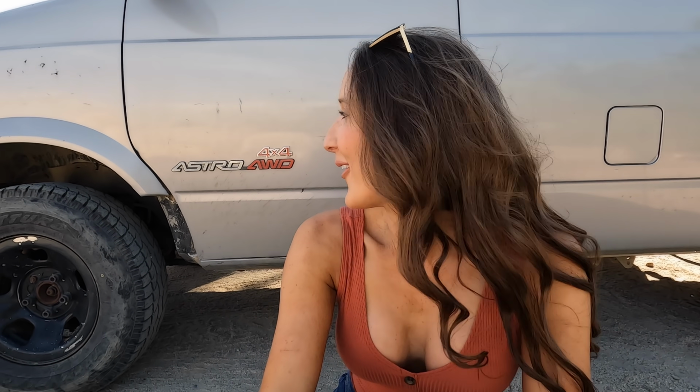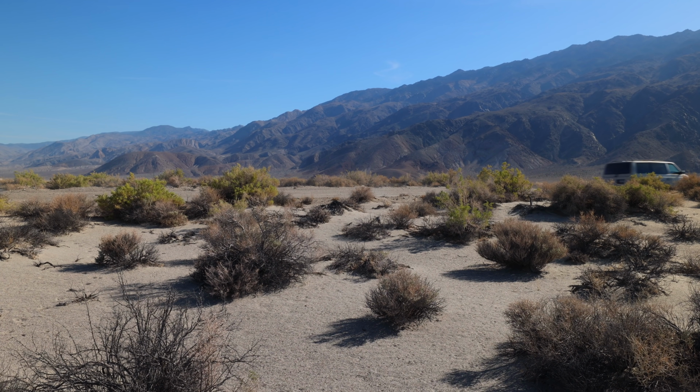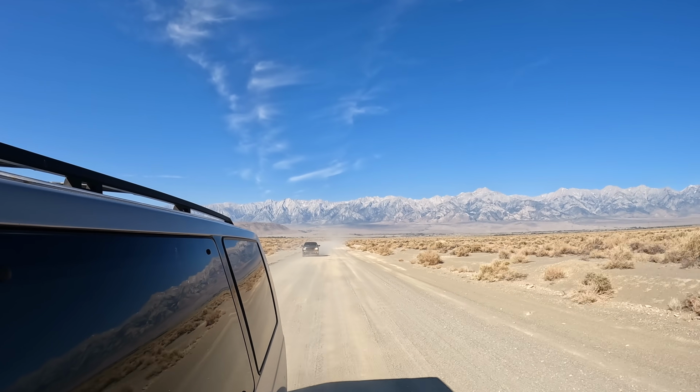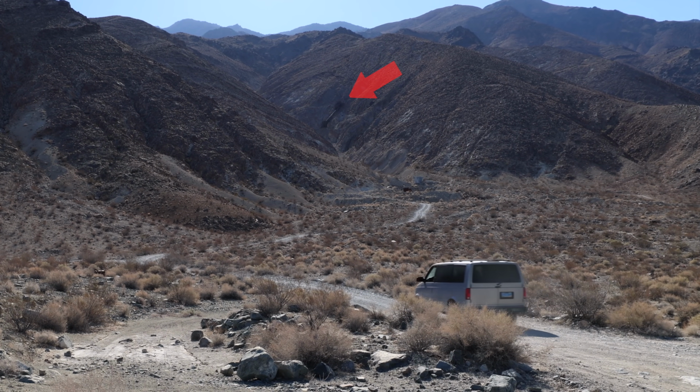We're gonna send it. Hopefully this little 4x4 all-wheel drive Astro makes it. My off-road app says this trail has a technicality rating of 4 out of 10, but I've been duped by trail ratings before and I'm not falling for it this time.